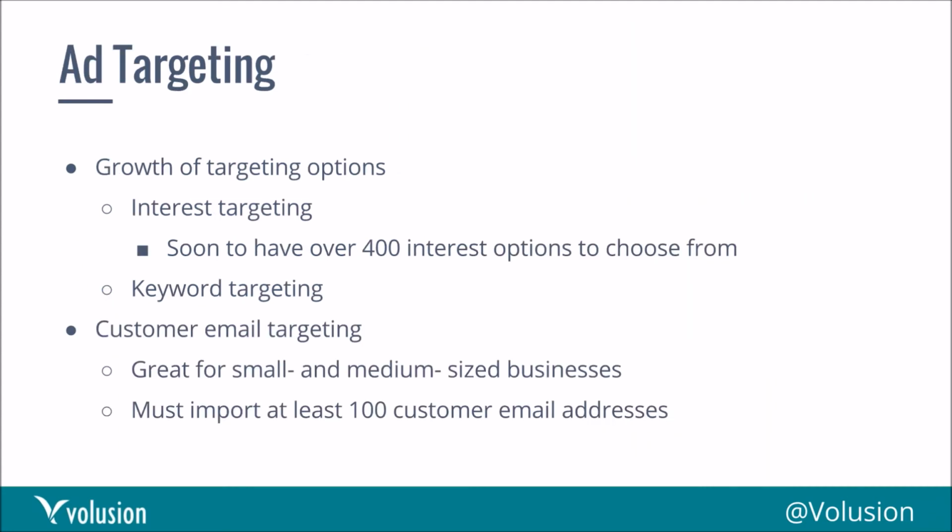When it comes to Pinterest ads specifically, targeting has come a long way since their first introduction. From extremely limited and generic targeting demographics like gender, device, location, and language, to the current diverse interest and keyword targeting, reaching a specific audience has become so much easier. Soon you'll be able to choose from over 400 interest options. And the most exciting change will be Pinterest's new email targeting option.